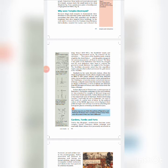In the early 11th century, the Chola king Rajendra I built a Shiva temple in his capital and filled it with prized statues seized from defeated rulers. The list included a sun pedestal from the Chalukyas, a Ganesha statue, and several statues of Durga, a Nandi statue from the Eastern Chalukyas, an image of Bhairava, a form of Shiva, and Bhairavi from the Kalingas of Odisha, and a Kali statue from the Palas of Bengal.